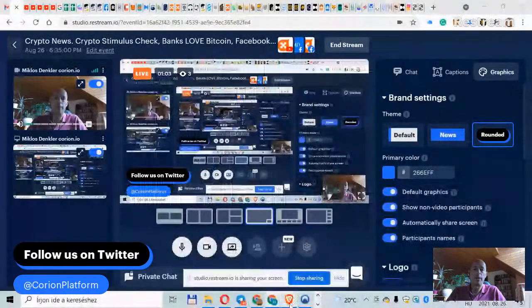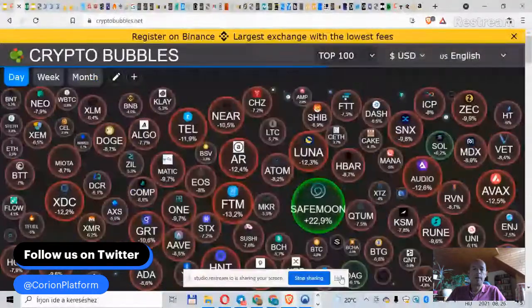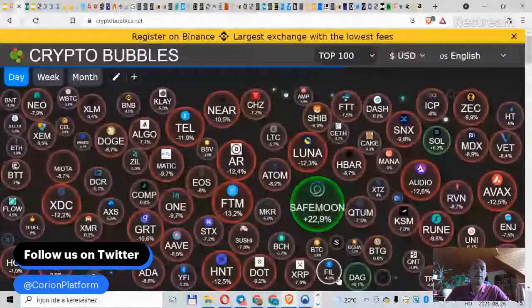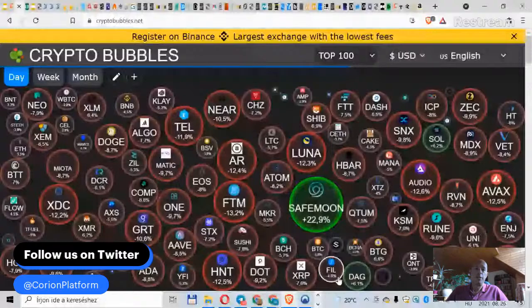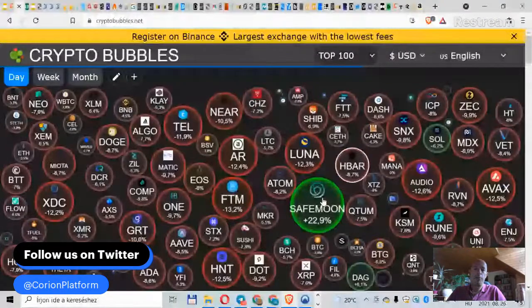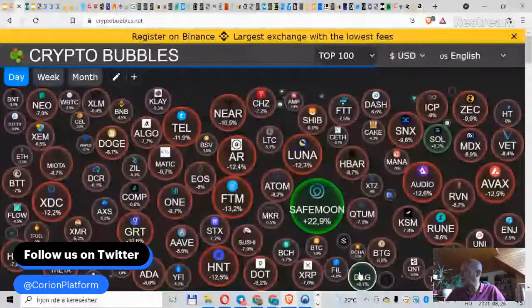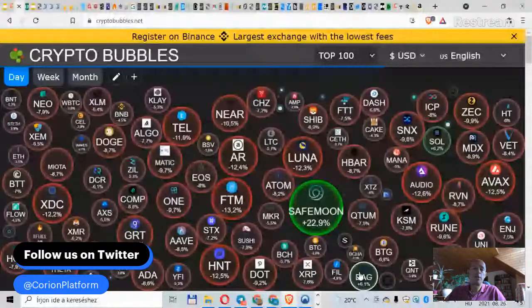So let's share my screen and check our favorite bubble chart, see how the market is performing today. As you see, most of the coins are in red, but just SafeMoon pumped, and Solana, and also DAG. DAG is the coin of Constellation, so it's good to look into because it's a really nice project.